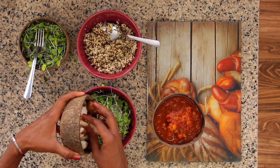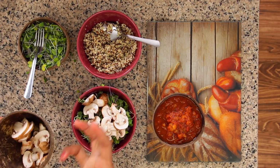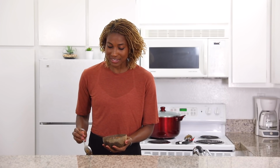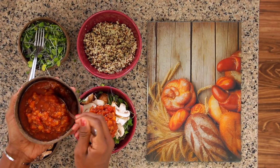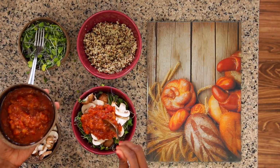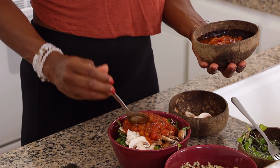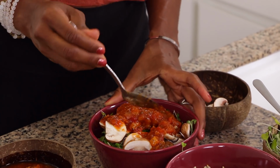Then to that, we're going to add some mushrooms, some of my favorite. They're nice, they're hearty, especially if you miss that texture, then mushrooms are a really awesome way to get that texture in with a lot of nutrients as well. And then to that, I'm going to put some salsa on top. This is my favorite salsa. I got it from Trader Joe's. Sometimes I put the whole bottle in there, depending on what I want. But we're going to put about 4 scoops, and then we're just going to mix it all together.